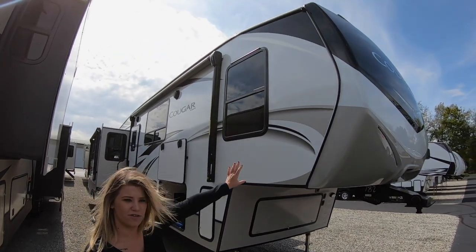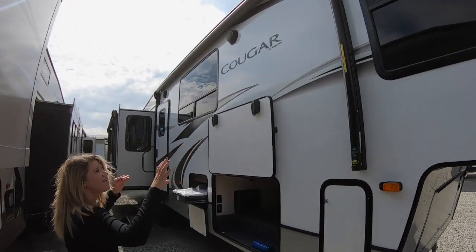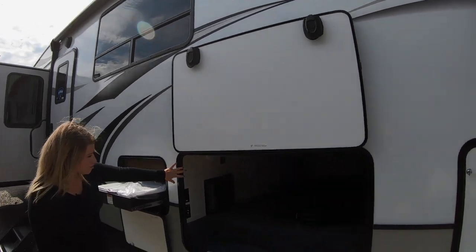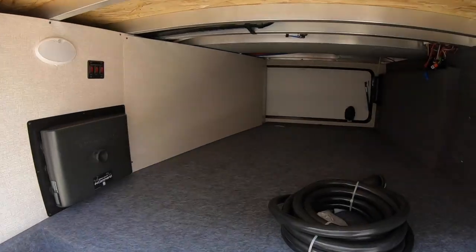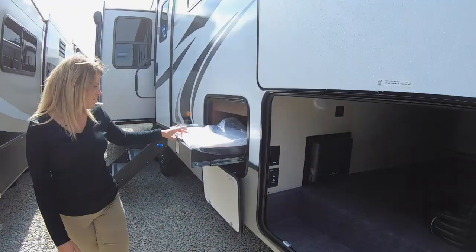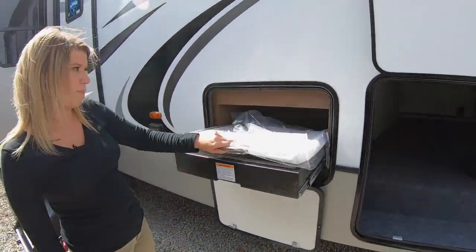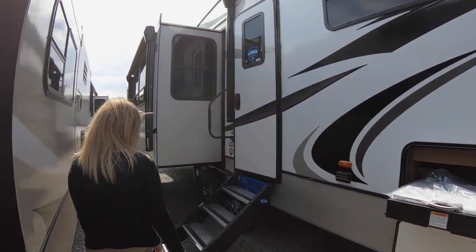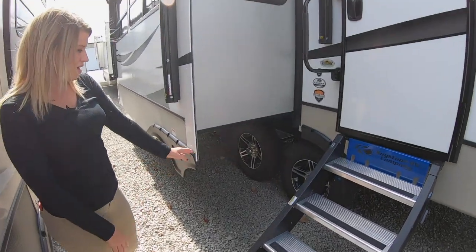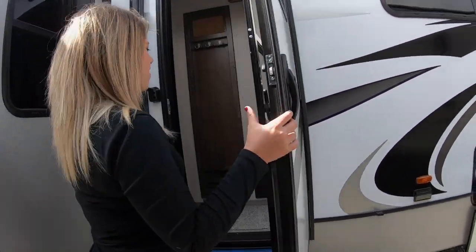Outside they've got their new color scheme, two awnings, outside speakers, nice big pass-through storage. You do have a docking station on the other side. Grill, right here, capital grill. Got your step above solid steps. Aluminum wheels. And then heading inside.